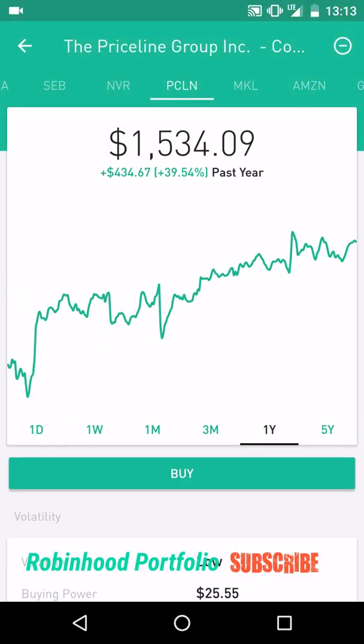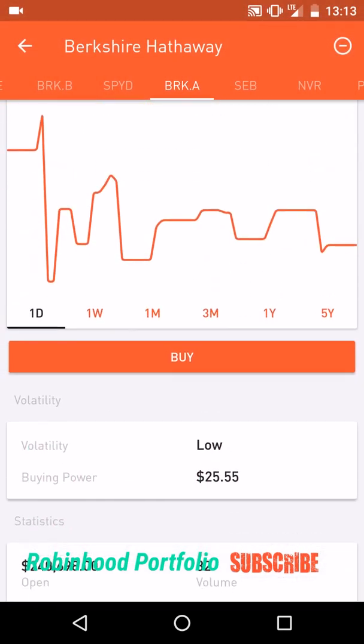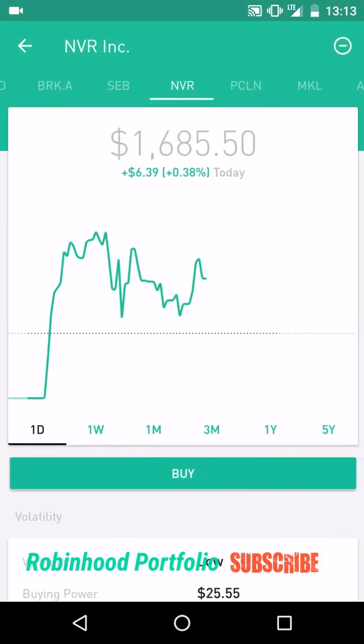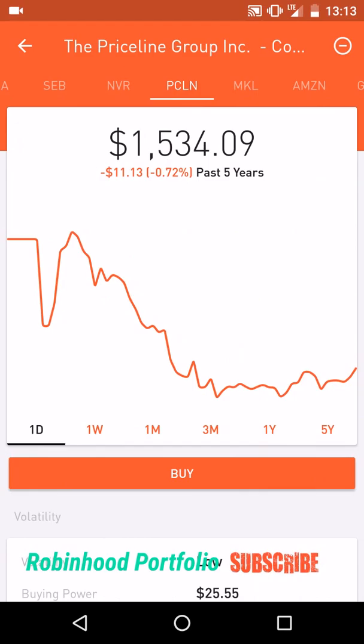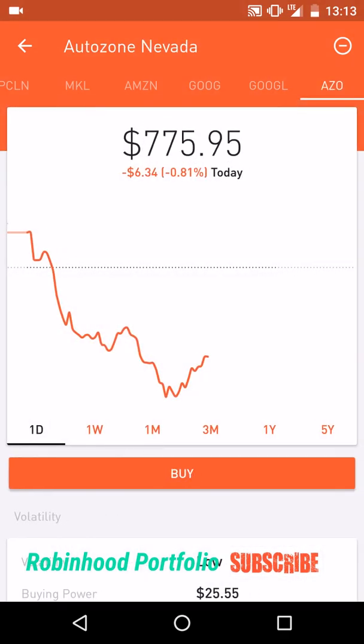So yeah, those are some of the most expensive stocks that you can currently buy on the U.S. stock market. Kind of a big jump off between Berkshire Hathaway, by far the most expensive stock, and then a couple here, SEB, NVR, PCLN in the $1,500 or so range, and then a few right around $1,000, and AZO about $775. So those are some of the most expensive stocks on the stock market.